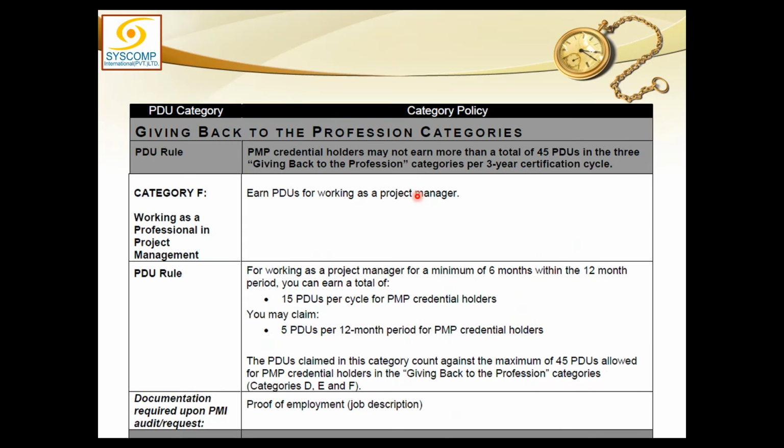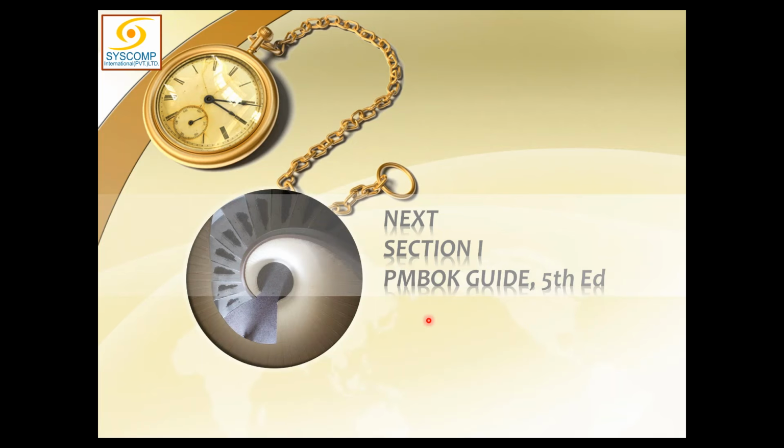Working as a professional, as I told you, the number is now only 8 PDUs that can be claimed. If you have continuously been working for 3 years as a professional, you can claim not more than 8 PDUs. So that's all about the PDUs. If you have any questions about it, you can ask those questions.